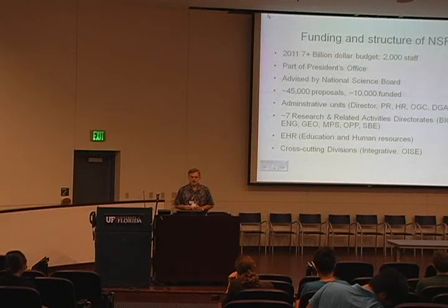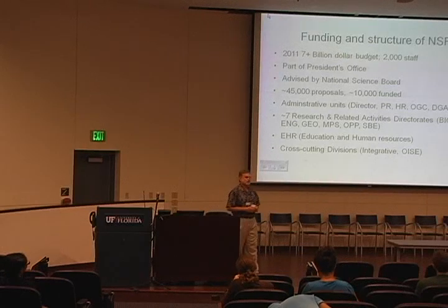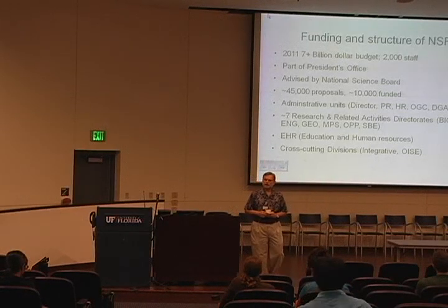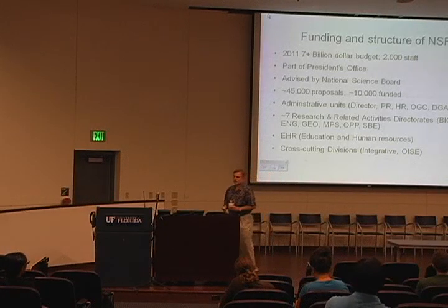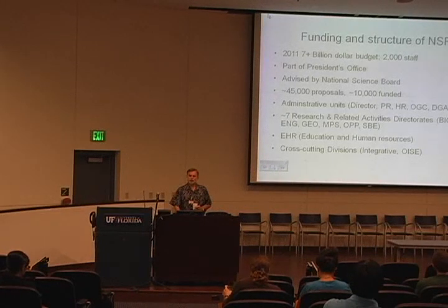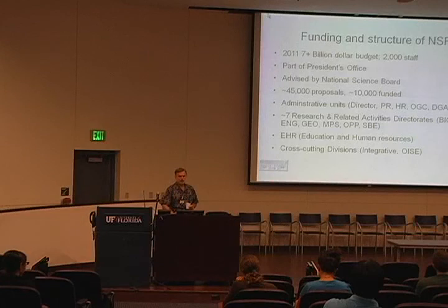The National Science Foundation headquarters is located in Arlington, Virginia, right outside of Washington, and the total NSF organization employs about 2,000 people, of which about 500 are program officers like I was, processing proposals, making decisions about funding, talking with prospective PIs, etc.